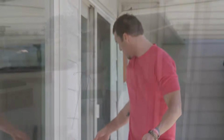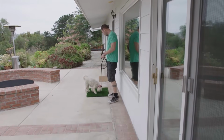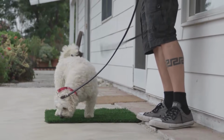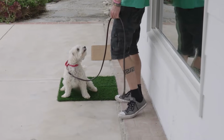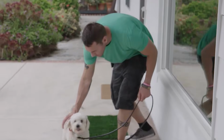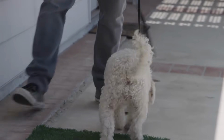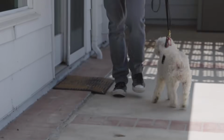Day after day, we repeated the process. Get busy. As time goes on, it becomes second nature to her. There you go, good girl. Perfect. She walks right outside up to the turf, does her business, and walks right back in the house. The big question is, will she understand the same exact process in her new home?